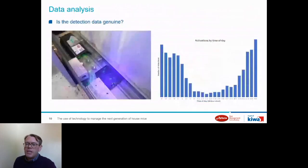So are the detections genuine? Yes, with trials we've done with tracking dust, we're quite confident that the detections are genuine. When you plot the data in a graph with the number of detections by the time of day, you get a lovely U-shaped graph highlighting the typical nocturnal nature of mouse activity. And on some sites, we've even used a chocolate button. We find that some house mouse populations are partial to these, and this is quite a useful indicator that on many occasions the detections are actually genuine.